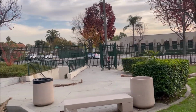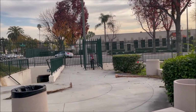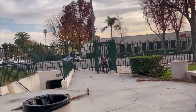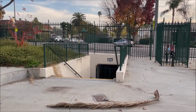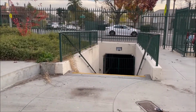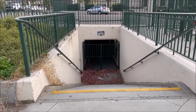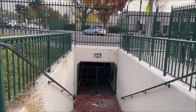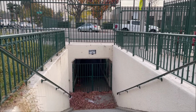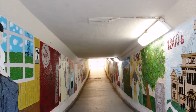So on a Monday when we have all our classes, we do have security assisting with crossing our students. We have 5 full-time security as well as a part-time security. But the other 4 days of the week, students will pass through this tunnel that has some beautiful murals. I will meet you on the other side of the tunnel to talk a little bit about what we have on the south side.